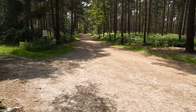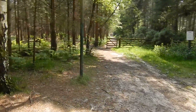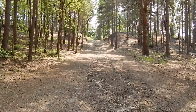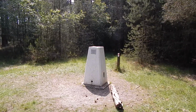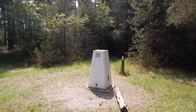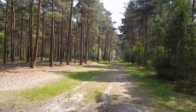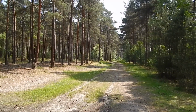At this junction, a short way after the last clip, the route bears left. Up there. Now heading up this slope, gravel hill. Ramblers Route passes this trig point. Heading through Bracknell Forest along the Ramblers Route. Very peaceful here.